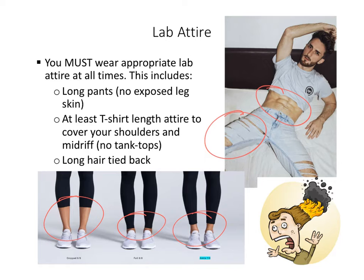You have exposed skin. And frankly, if you're spilling things, these are the places where you're most likely to have those chemicals contact your skin. So if you have to, buy some long pants, buy some lab pants that you can wear that make sure that everything is covered when you're in the lab. If you have long hair, it's also a good idea to keep that tied back. I haven't ever had anybody catch their hair on fire, but I have had students drag their hair through solutions when it wasn't tied back. So please be aware of that.